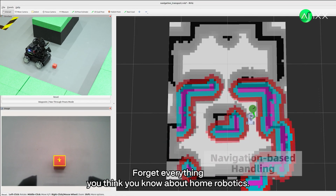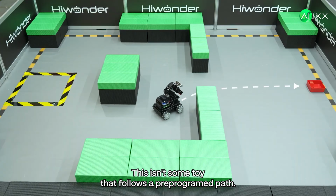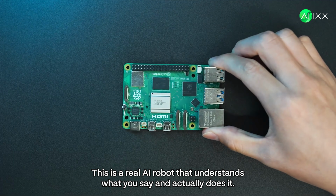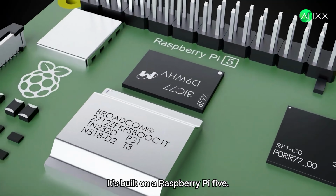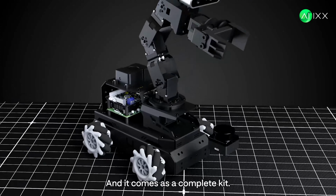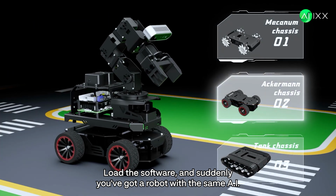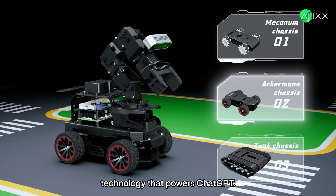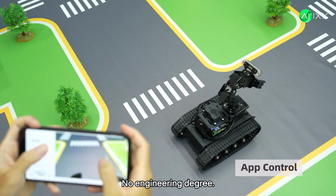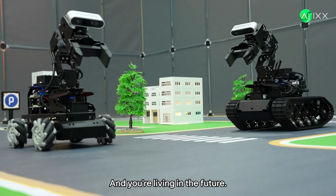Forget everything you think you know about home robotics. This isn't some toy that follows a pre-programmed path. This is a real AI robot that understands what you say and actually does it. It's built on a Raspberry Pi 5. Yeah, that little computer you can order online for like $80, and it comes as a complete kit. You assemble it, load the software, and suddenly you've got a robot with the same AI technology that powers ChatGPT. Except this one moves. No engineering degree, no coding from scratch. Just follow the instructions, and you're living in the future.